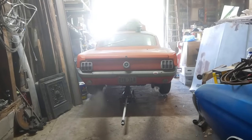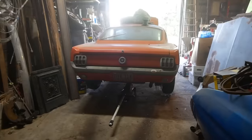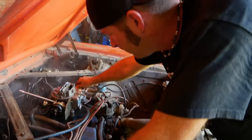So it kind of runs on six cylinders. Well, mostly. I guess we probably need to get a belt since the belt exploded immediately. Is that what that big pop was? Maybe. This is all that's left of it. Like, where did it go? Where's the rest? I don't know.